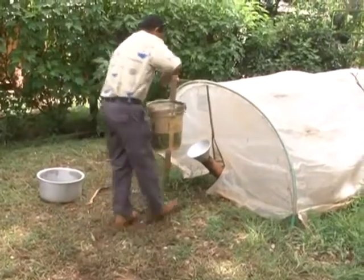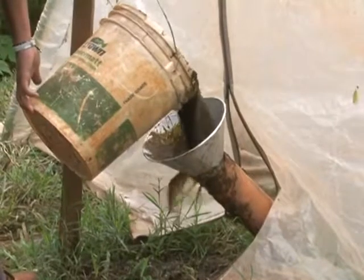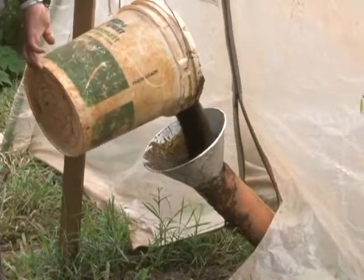Due to its setting, an average homestead of 4 to 6 people needs just 1 cow to produce enough gas. The average homestead requires about 1,000 liters of gas per day. One bucket of cow dung from 1 cow will give you over 1,000, about 1,200 liters of gas.